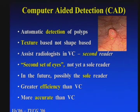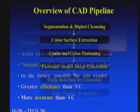And the main goal is not to replace the radiologist at this stage, but have a second reader or a second set of eyes to complement the radiologist. Maybe in the future we'll have it as a sole reader, but the FDA will have to approve that. We know that two doctors do better than one, and a computer and a doctor do better than two doctors. So there's a good chance that this will be a better fit.